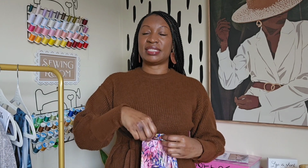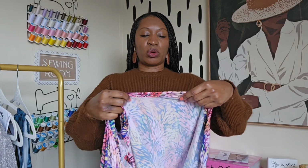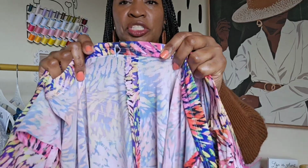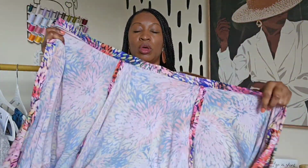This one took a little bit longer because obviously with the long ruffle that's added, the flounce, it took some time, but the little short one is a true wrap. It's one where you actually will create an opening. I did just a little buttonhole on my sewing machine, and it has the straps that you will put through there to be able to tie it on one side.